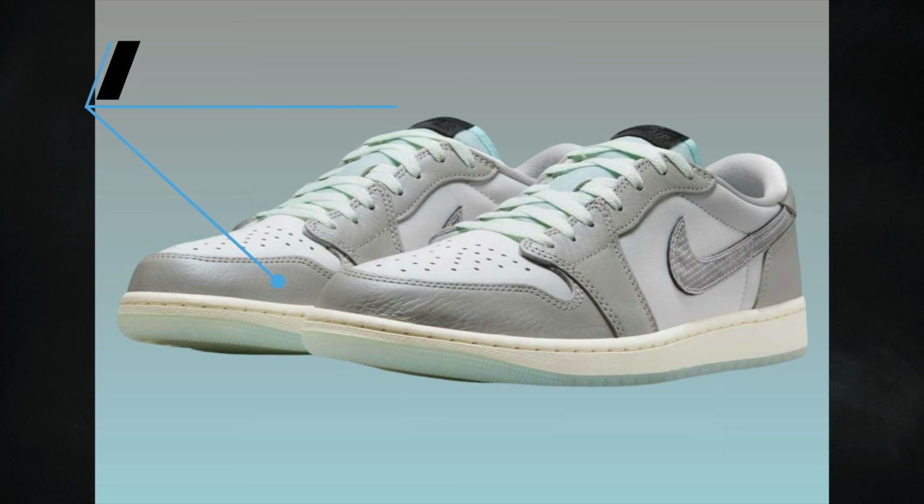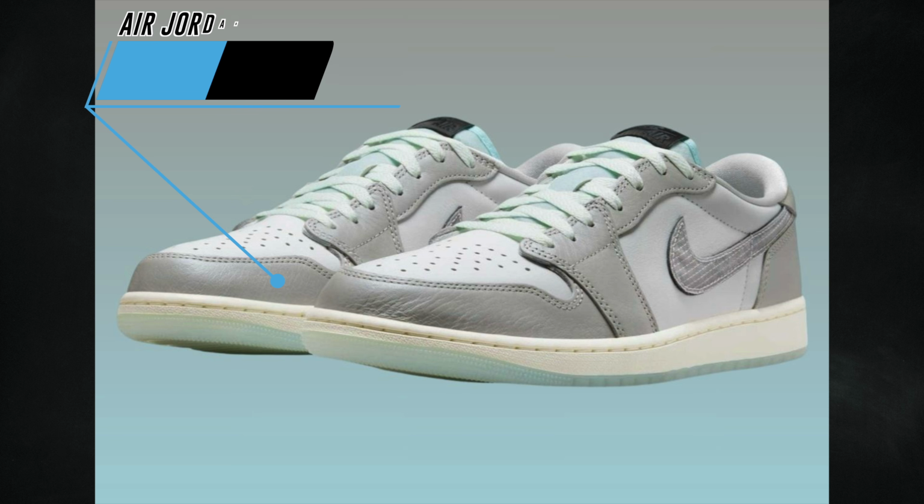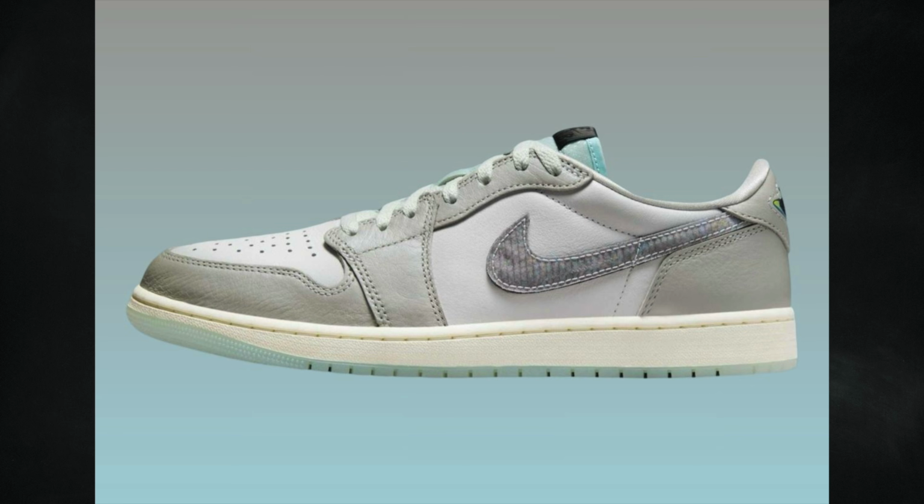Official images recently popped up of the Air Jordan 1 Low OG Year of the Snake. Now, we did see a first look at the shoes, maybe it was last week, and I wasn't a fan of them, I'll be honest, but the images were really bad in comparison to these official images because we could actually see what's going on. In my opinion, the first look made the overall look just look dark, like it was pretty much an all gray and white shoe, but that isn't going to be the case.